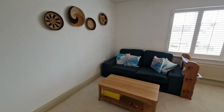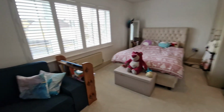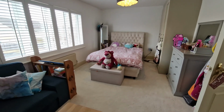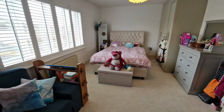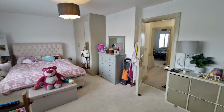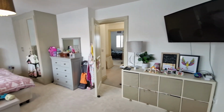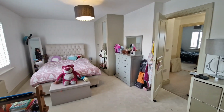So we have a fantastic space where you've got plenty of room for a sofa and a table, as well as the usual bedroom furniture. So a really good sized double bed there. We've got built-in wardrobes at the end. And if I just pan round, you've got even more space this end as well. Any self-respecting teenager or child is going to be delighted with this space.